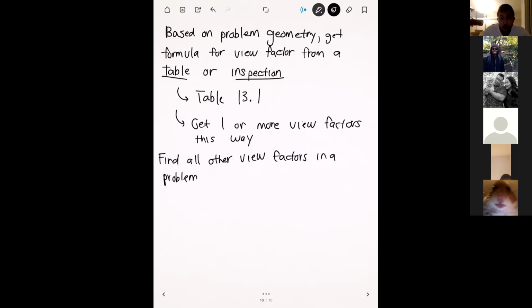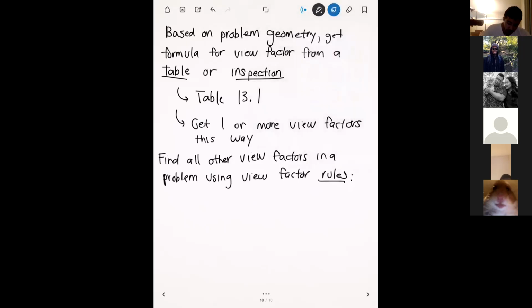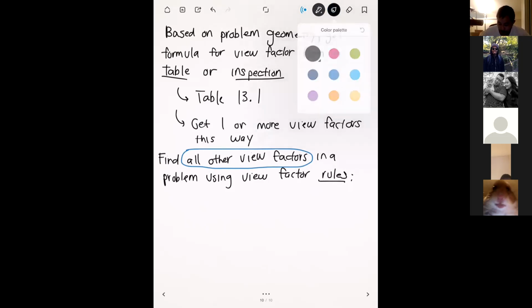And the way you're going to find the other view factors is to use these view factor rules. The rules are going to help you compute all the other view factors. But probably the first thought going through your mind is, what do I mean by all other view factors? How many view factors are there in a problem, and shouldn't there only be one? I remember when I first learned this, those were the thoughts going through my head. So let me illustrate this.